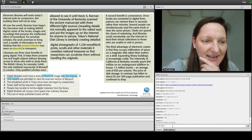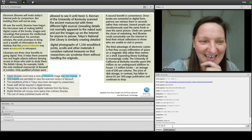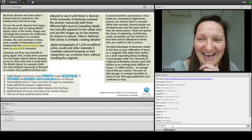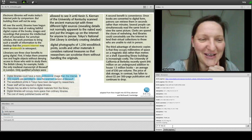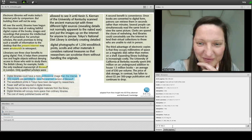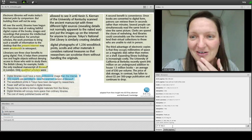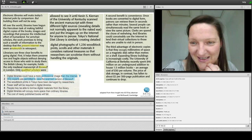So, for the second question, we have many, many keywords. It's a really good paraphrase of the text. We have only experts, permitted, view, scanned, and Beowulf. Everything here is a keyword. And in the text, we have Beowulf. Qualified scholars, only qualified scholars for only experts. Beautiful. Thank you for sending me all your answers.